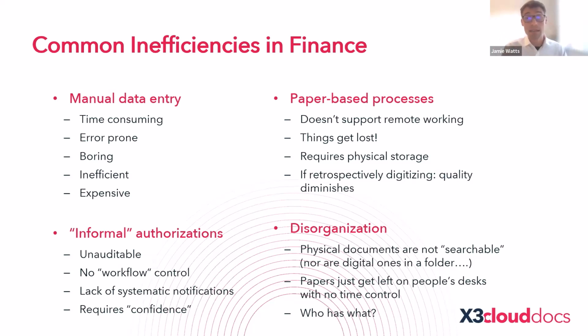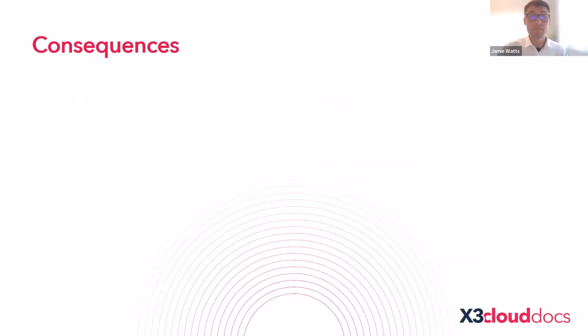Papers, when they're left on people's desks, get delayed. There's no time control. You start encountering all sorts of problems, which we're going to talk about in a minute. And actually just knowing who has what. If an invoice comes into the business and it ends up on a physical bit of paper being shifted around, you don't even know where it is. You hope it's on the right person's desk, but you don't know. It doesn't have an Apple AirTag attached to every invoice. So it becomes a bit of a disorganization nightmare.